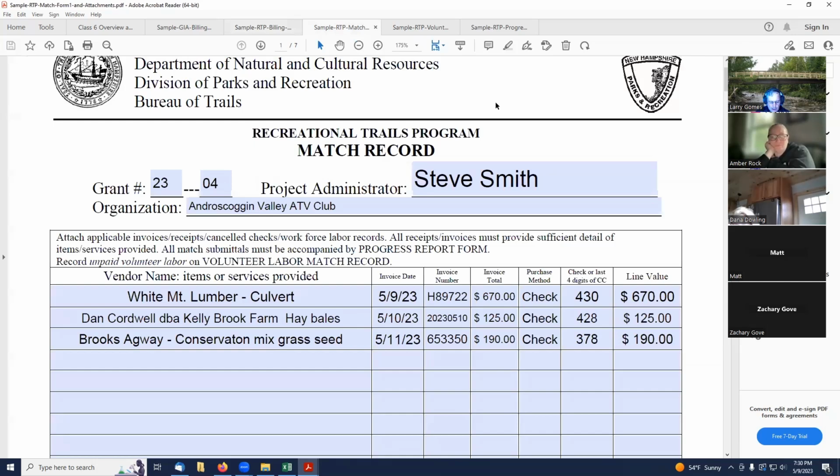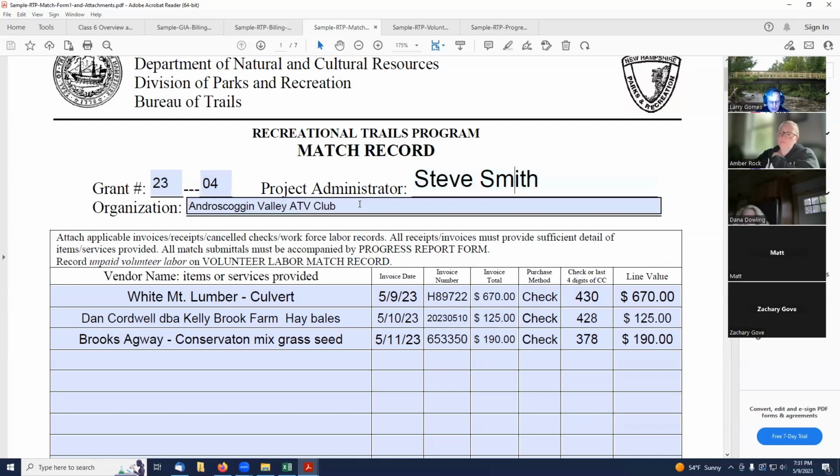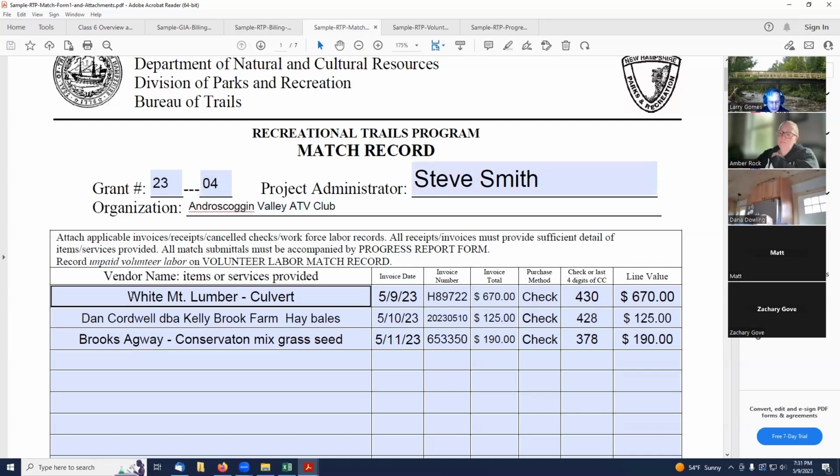Okay, the next step is we had some GIA invoices and we want to use those as a match for our grant. So we need to grab a copy of this match form. And again, it needs to have the grant number in here, like we spoke about before, name of the trail administrator, name of the club. And again, we're just putting in the same information.